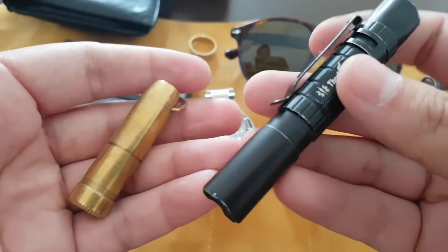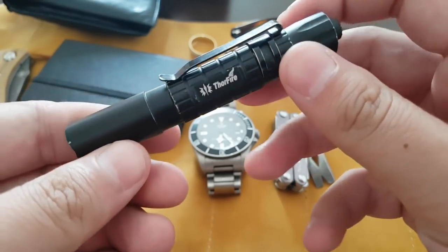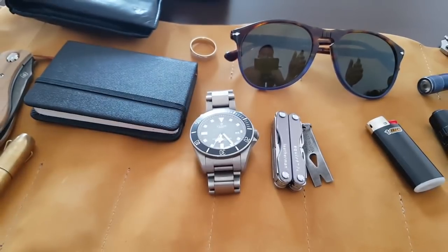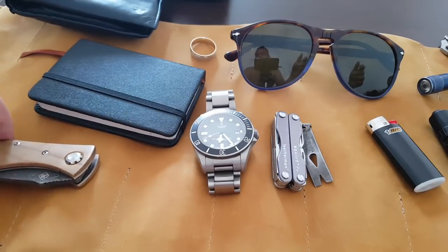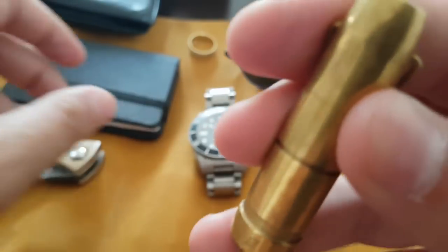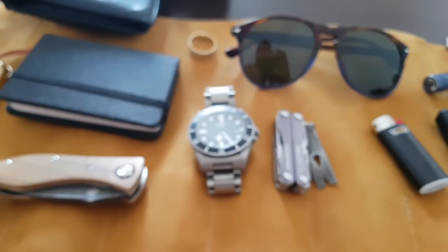So whenever I misplace this one, I grab my Torfire. This is a single AAA flashlight. It's a PF01S. I do have a review of this one as well, so I have this one with me, or other flashlights. So yeah, I think it's very important to have a flashlight, and not just the flashlight on your cell phone, because that one is only as good as your cell phone battery, and we all know how these things go. Also this one has a magnet on top, which is very strong, but if you are a watch guy, you need to keep this away from your watches, or else your watch can get magnetized.